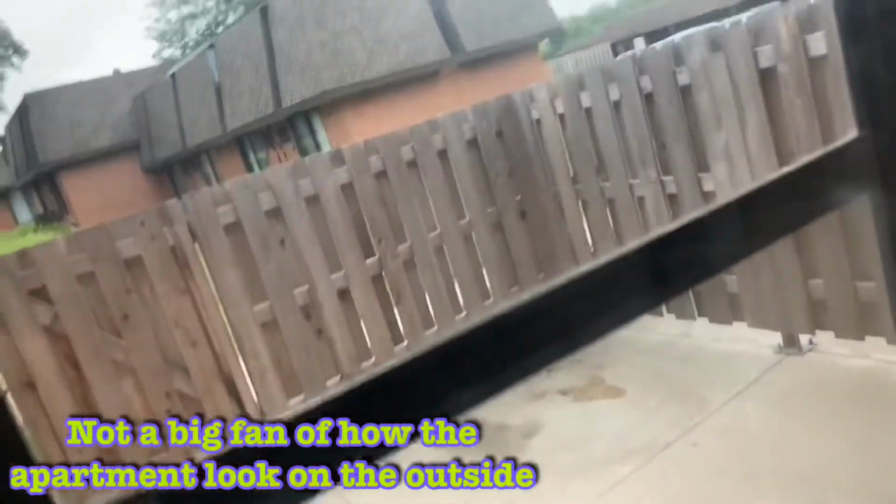This is my roommate's shoes and stuff. Then we have, of course, a fire extinguisher. And this is our front door. And our gate is currently open, but this is how it looks outside. Got a little gate around our apartment.